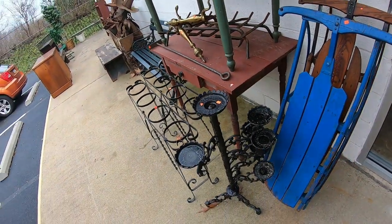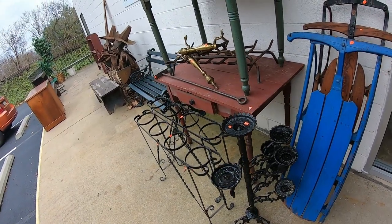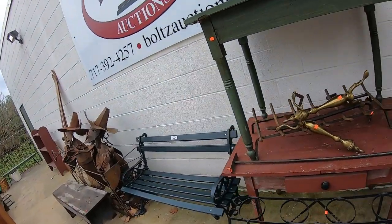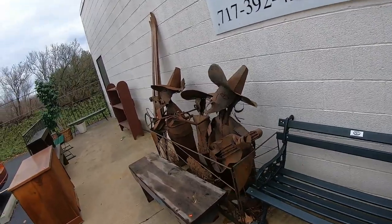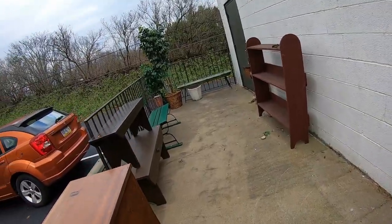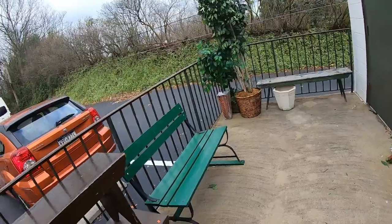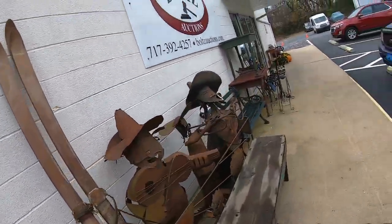269, that is the number of the lot. I really like this cast iron plant stand. That's probably gonna go high. Fireplace grate. Oh, these are really unique, kind of cute. And some shelving, like a farmhouse bench and a park bench. All right, let's go inside and look at the smalls.